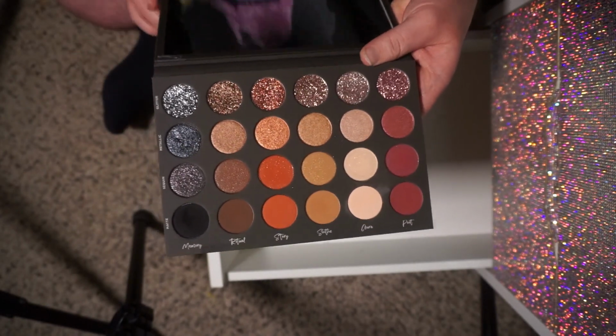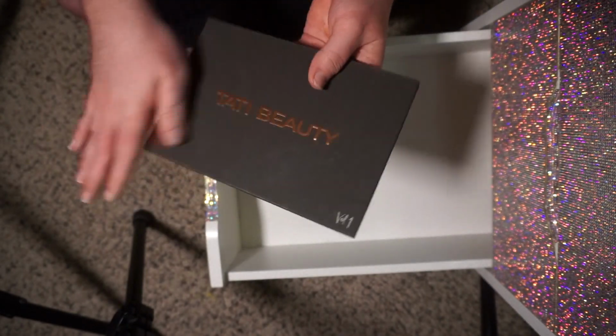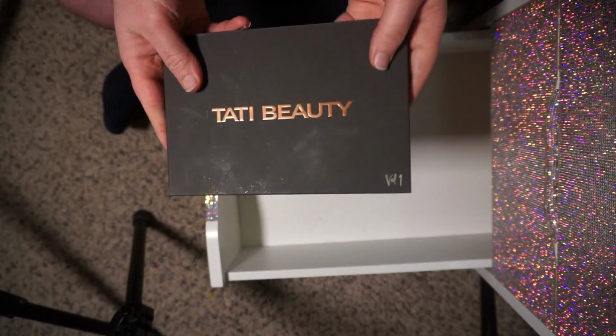So I do need to use this more too. As you can see, this is why I'm going through my collection. So I definitely want to give this a little bit more attention too.